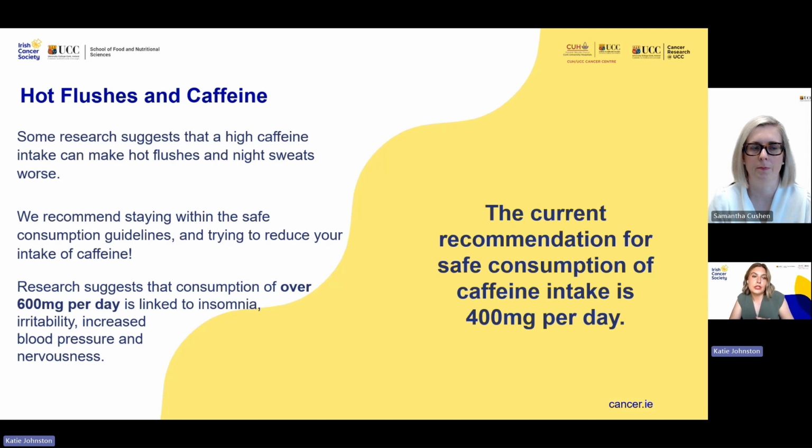So some research suggests that a high caffeine intake can make hot flushes worse and night sweats worse as well. We recommend staying within the safe consumption guidelines and trying to reduce your intake of caffeine if you can. Research suggests the consumption of over 600 milligrams a day is linked to insomnia, irritability, increased blood pressure, and nervousness. The current recommendation for safe consumption of caffeine is 400 milligrams a day.